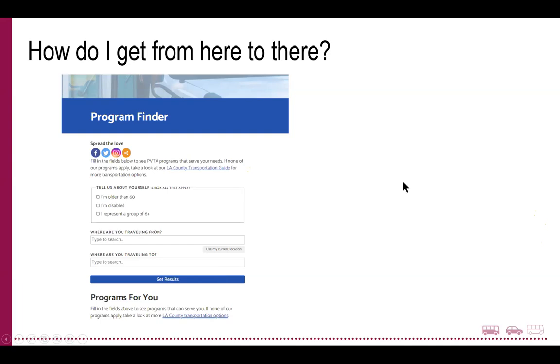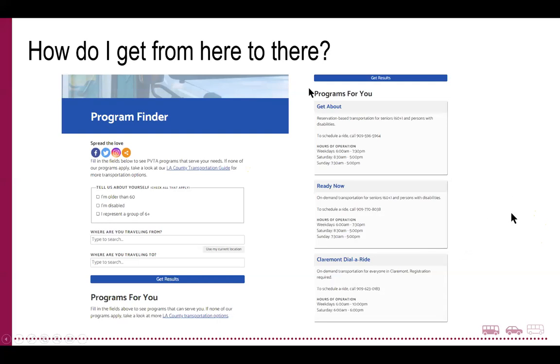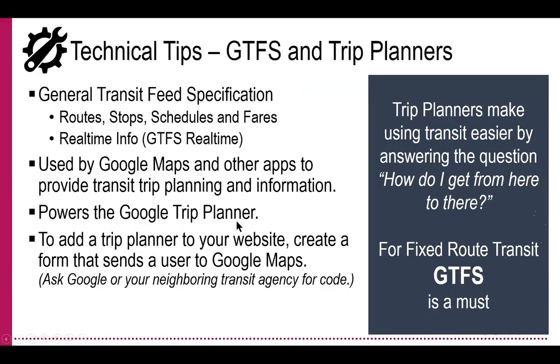And then just using a very simple database, it doesn't come back with a detailed trip plan because that would be irrelevant for demand response, but it tells me which services I qualify for and which serve both my origin and my destination. And in this case, there's 3 different services a person can choose from that have varying fares and hours and whatever. While program finders do require some development effort, they are an option for being able to provide that kind of utility for demand response service.